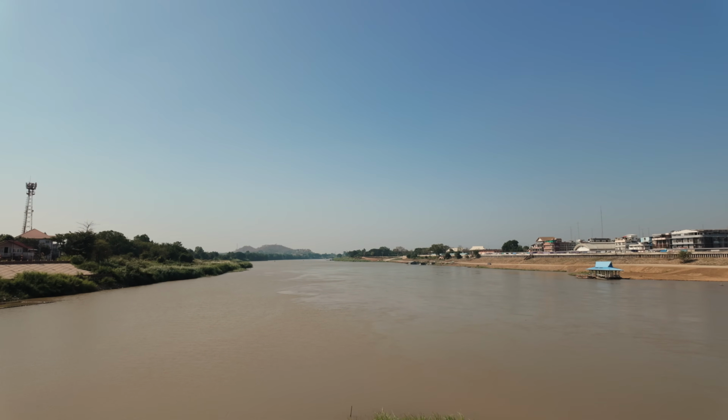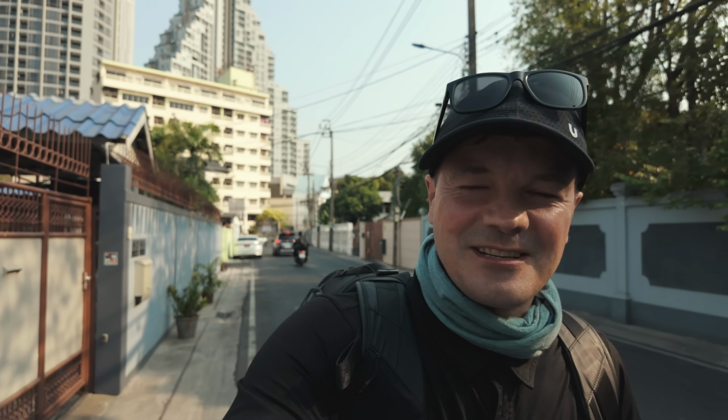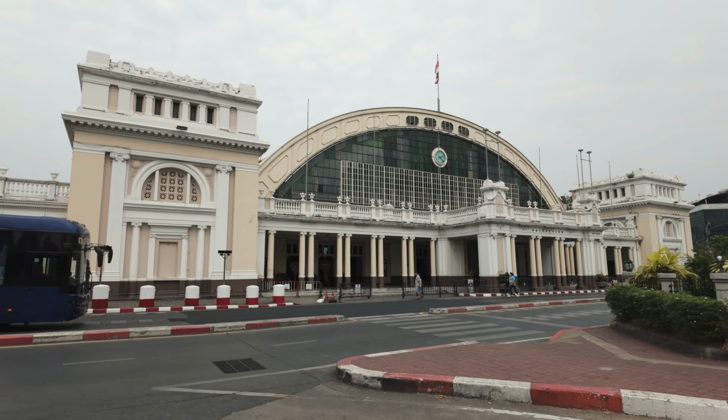And then we want to go back to the Chao Phraya River, you know, the one that we showed you in the beginning of the video, where the Nan River and the Ping River create this river. And then after that, I also would love to go back to my favorite spot here in Bangkok, and that is the railway station. So is the railway station already closed, or is there still some activity with all the trains? Let's go and check it out.